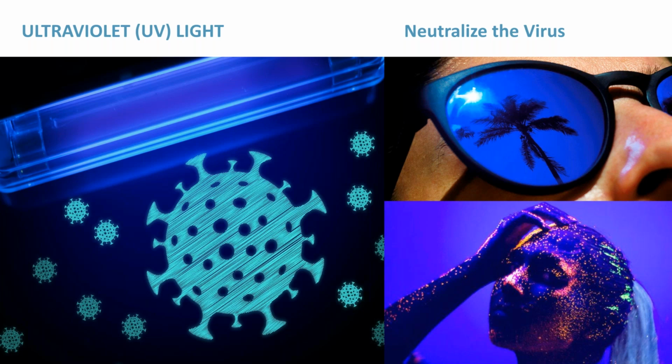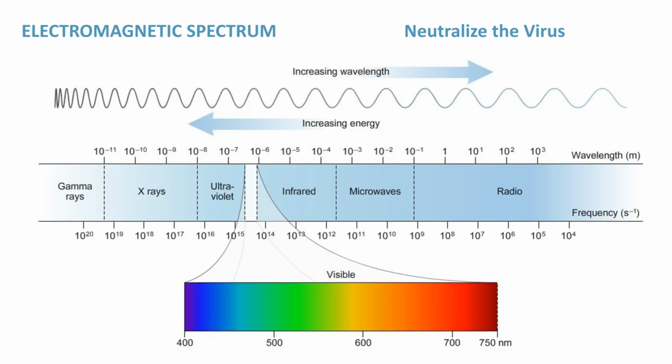But before we get into a discussion of specifically how, I wanted to talk a little bit more generally about UV light, because I think there's a lot of misconceptions about UV light and how it works and when it works and what it does, and just getting into that, starting with what is UV light.